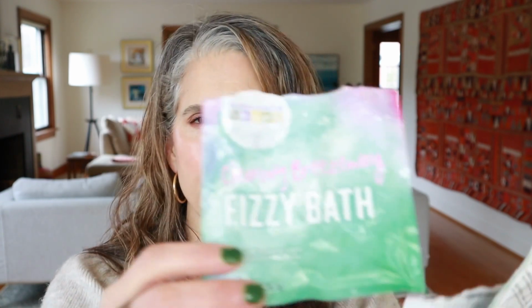And then this fizzy bath, it's called the Clearing Breezeway. I can't remember the scents in here. I think there was eucalyptus and lavender, rosemary. Yeah, so this one was really beautiful. So I highly recommend these Auracacia little bathing packets. Whether or not you want one that foams or doesn't foam, they're all really beautiful.